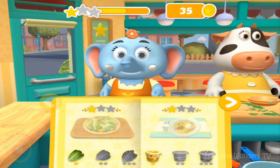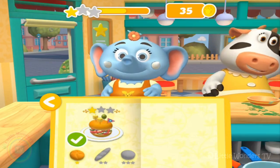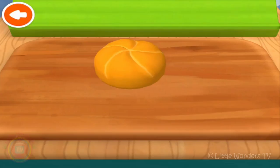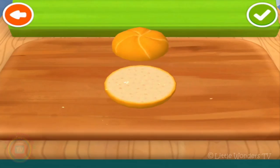What haven't we cooked? Let's just make her... Wait, I think we didn't cook burgers. No, we didn't, I think. Oh well, I just need the spread. Where's the best spot to cut? Like this? Just kidding, let's do it like... there. Okay.